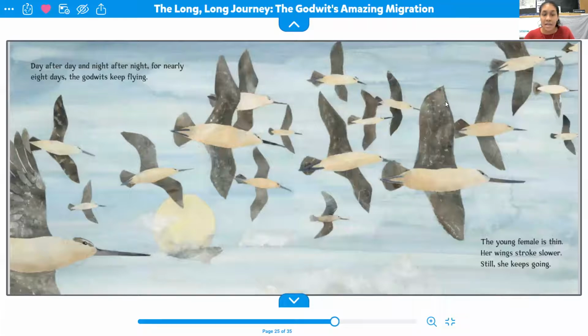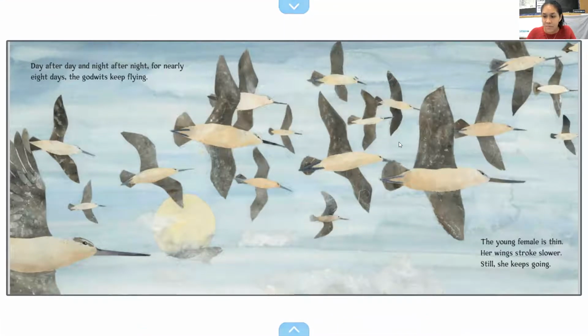Day after day and night after night, for nearly 8 days, the godwit keeps flying. The young female is thin. Her wings stroke slower. Still, she keeps going.